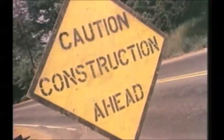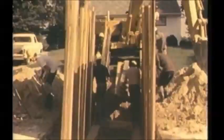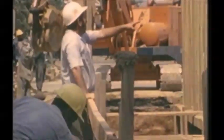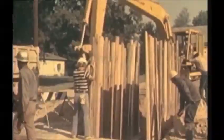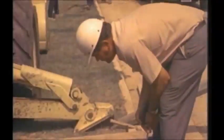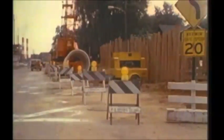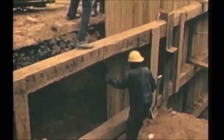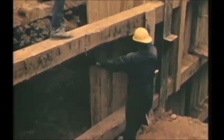Trenching involves a lot of planning. The contractor plans the job. Then the foreman puts the plan in motion, keeping it progressing smoothly, on schedule, and safely. He's responsible to the crew, to the job, and to the public. But remember, the laborer has a responsibility too, a responsibility to self and family.